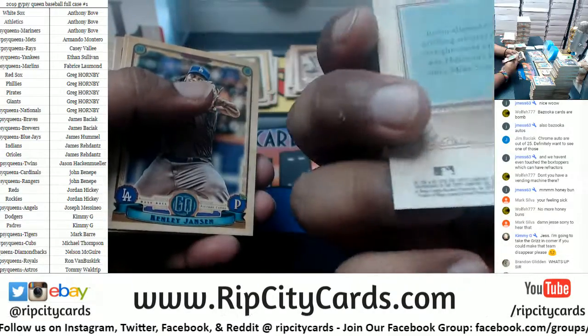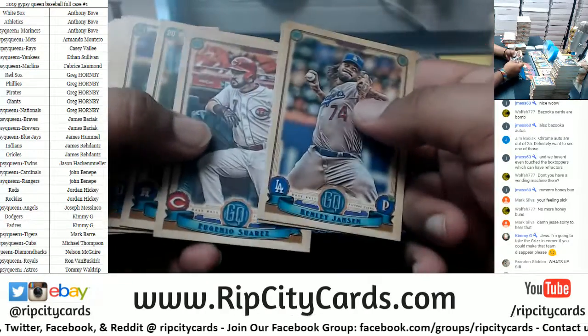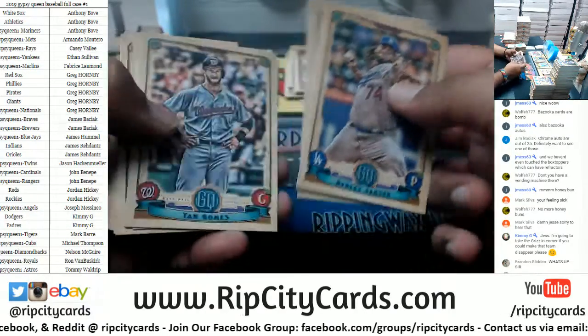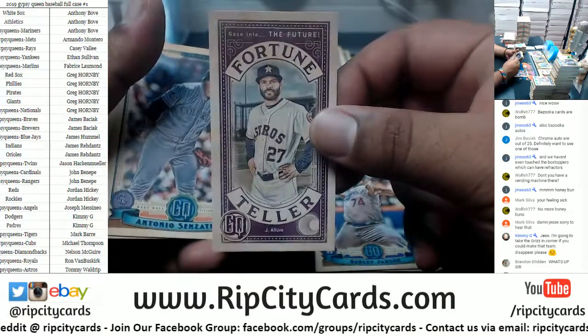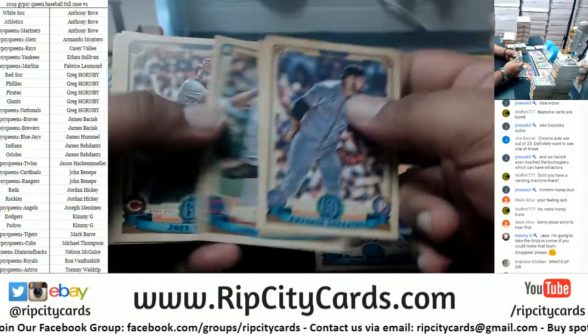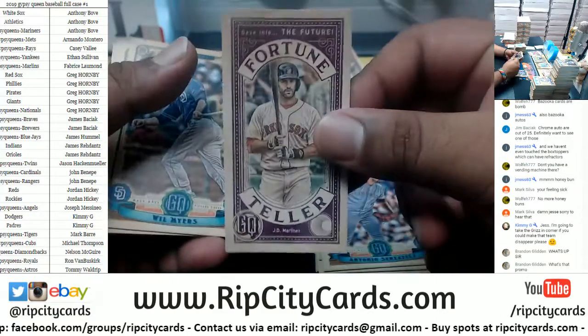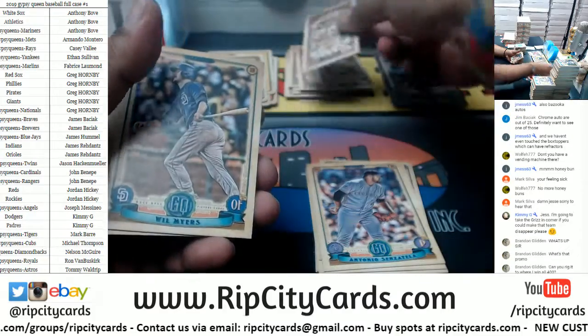Verlander, the logo swap for the Astros right there. Altuve, Fortune Teller, Astros, maybe. Martinez, Fortune Teller, Red Sox, maybe.